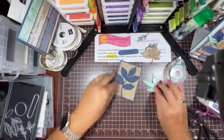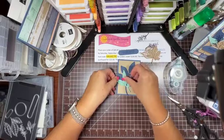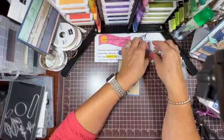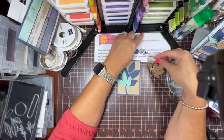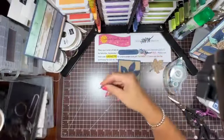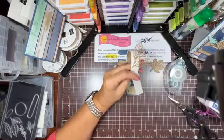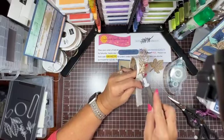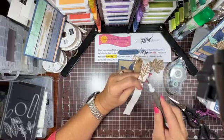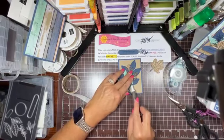I don't know, what do you guys think of these weird color leaves, right? You're not going to see these on the ground, but I kind of like the way they coordinate with the other colors of the DSP. They're a little bit out there. Not your normal fall leaf color. All right, glue dot. But we don't have to do everything in exactly the nature colors, right? Although usually I like things to be more realistic, but I'm gonna just try something different tonight.